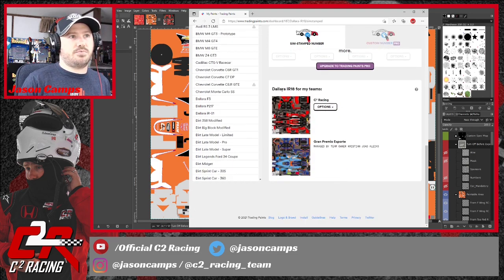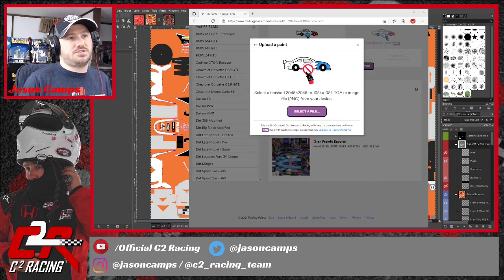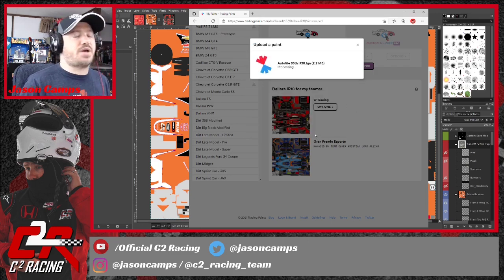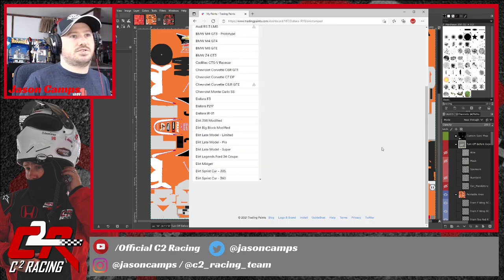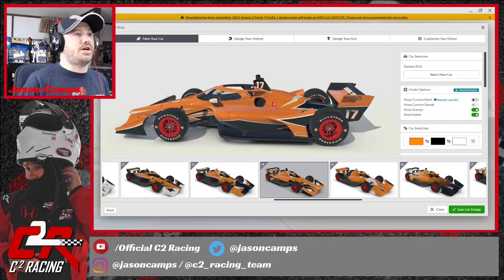Then we're going to go down here and say the Dallara IR18 for my teams. Right now I've got the other C-Squared Racing livery that we did, but we're going to switch this. You just do the same thing, uploading the same file, because I don't have it on the page yet. So we'll just go ahead and upload it, and success. Now that shows up as the file that I am actually going to be running with. So now I'm going to get out of Trading Paints and go back into iRacing. So we'll change the view to that.